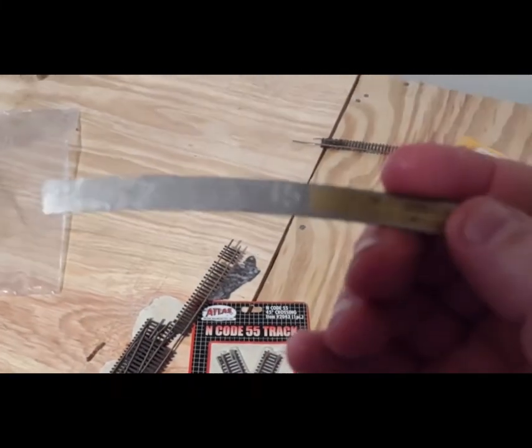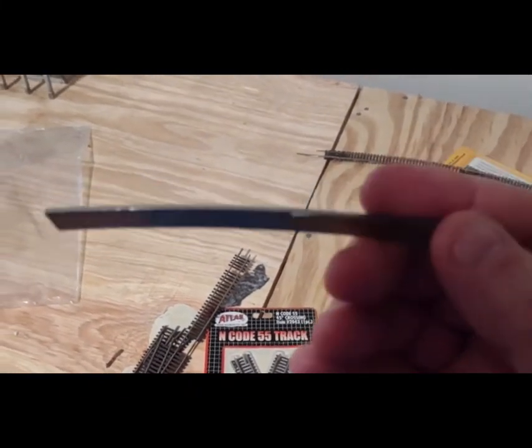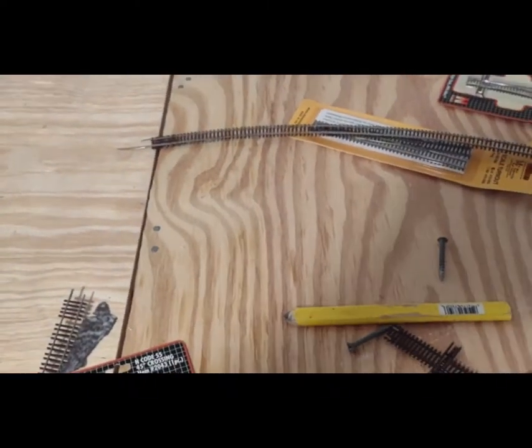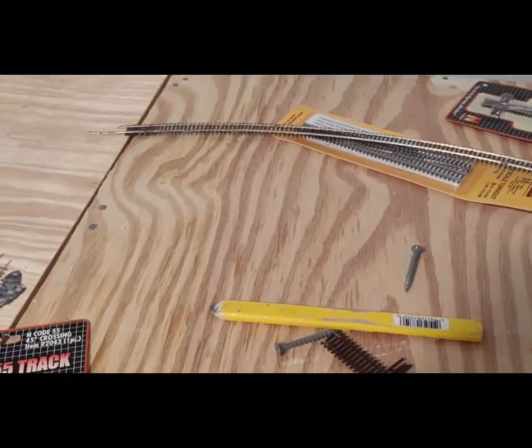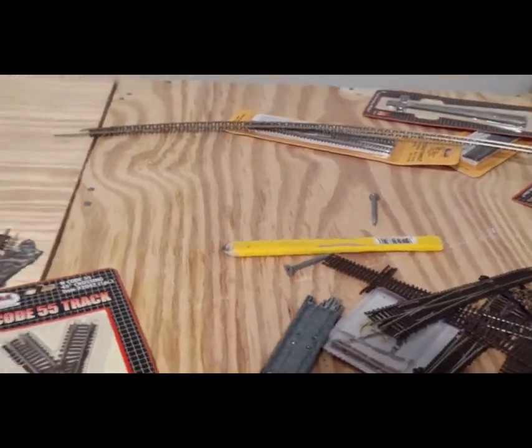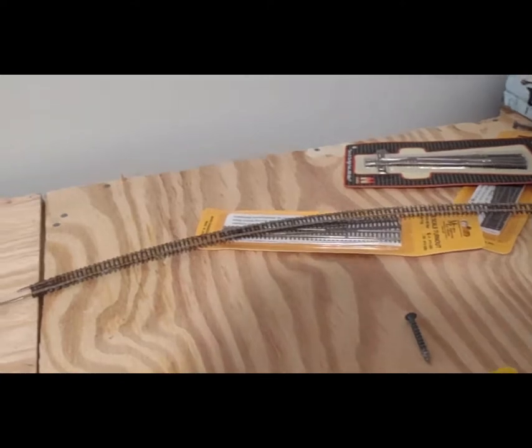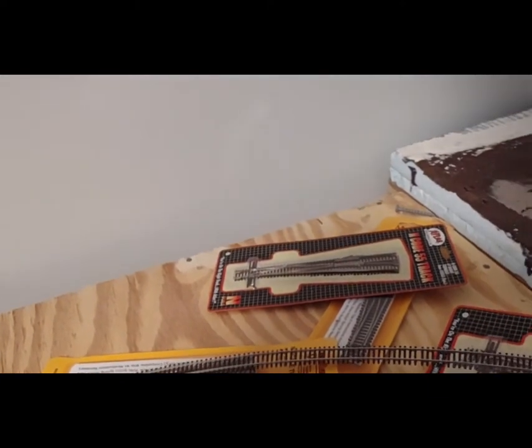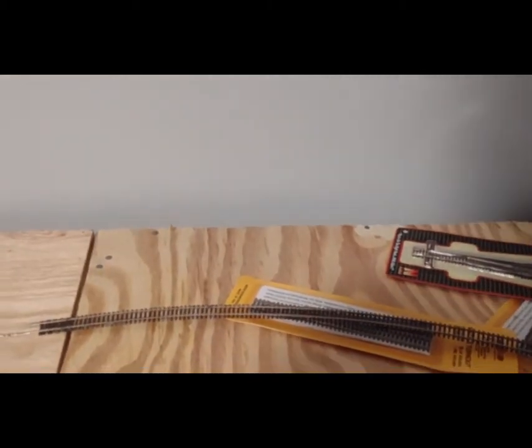Crap, almost dropped it. The 15 inch. I got a 21 inch one too, but I thought I was using 21 inch on that. But anyway. And you pretty much, that's not the 15 inch. I used the other one.